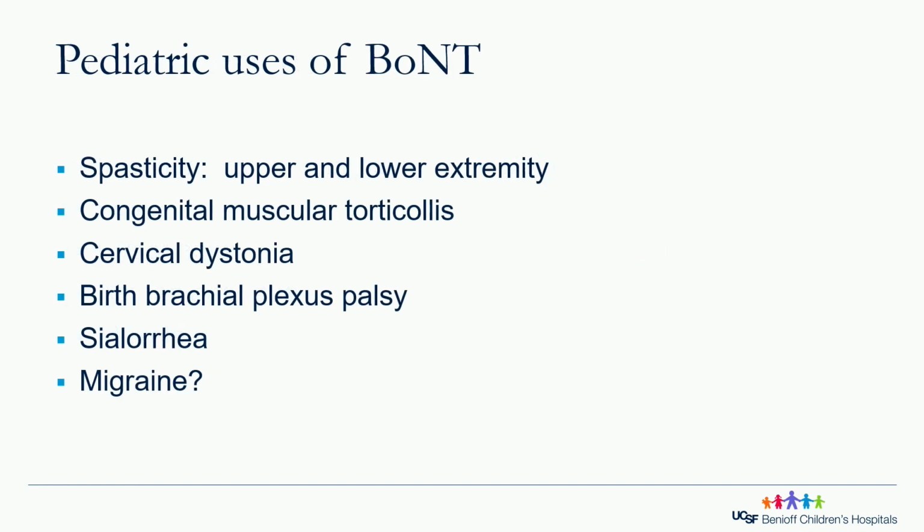All of that out of the way, you're probably wondering why we would ever want to use it anyway, having just told you everything that can possibly go wrong. Nevertheless, for the most part it is very well tolerated with minimal adverse effects unless you're going to count injection pain. So what do we use it for?